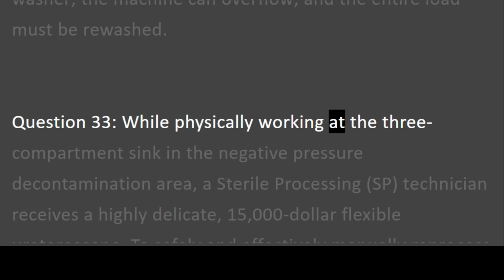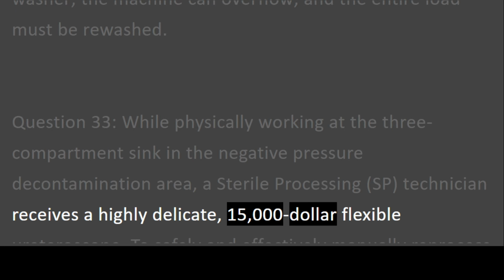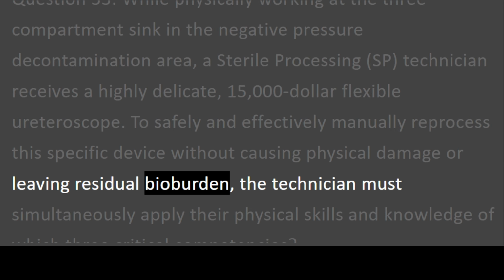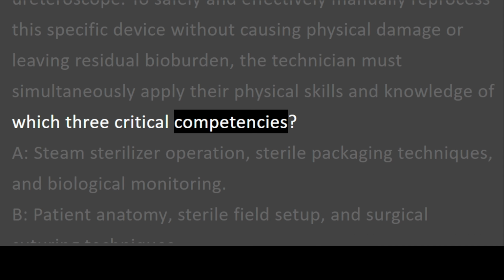While physically working at the 3-compartment sink in the negative pressure decontamination area, a sterile processing (SP) technician receives a highly delicate, $15,000 flexible ureteroscope. To safely and effectively manually reprocess this specific device without causing physical damage or leaving residual bioburden, the technician must simultaneously apply their physical skills and knowledge of which three critical competencies?